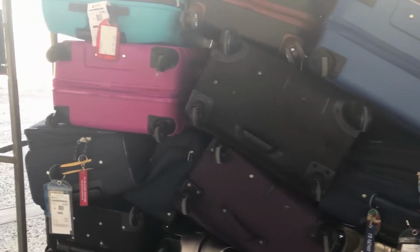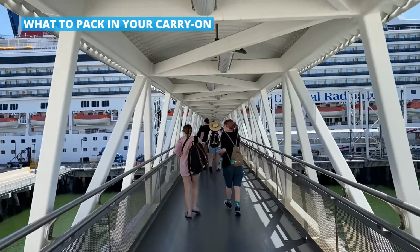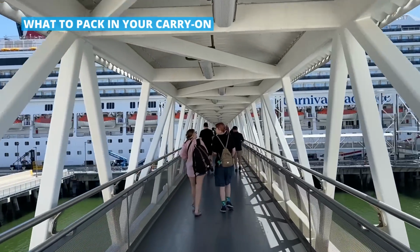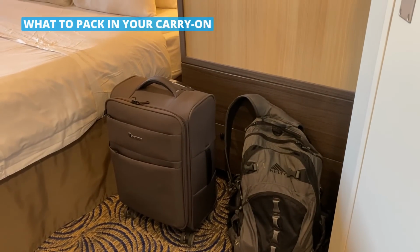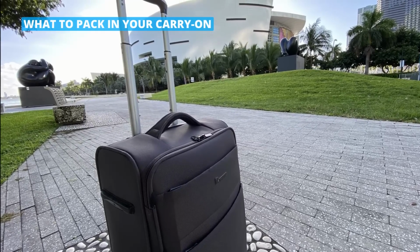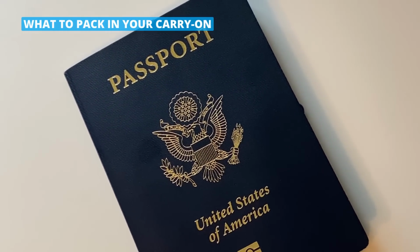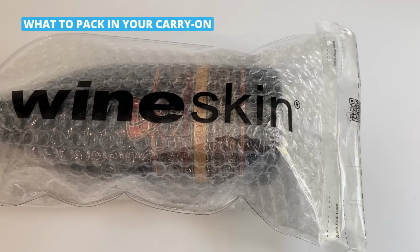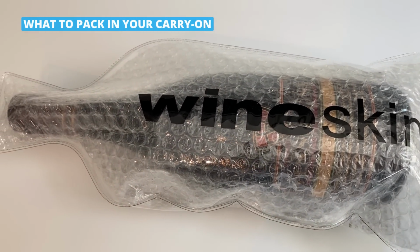Now, no matter if you let the porters take your bags at the terminal, you should always board the ship with at least a carry-on bag. This carry-on needs to have anything you might need for the first day, plus anything that's important and you don't want out of your sight. Check bags are delivered to your room that evening, but bags do get delayed or even lost sometimes. That means you'll want things in your carry-on like a change of clothes or boarding documents, any medications that you might need, and of course your passport. And if you're bringing on liquids like wine or champagne, you should also pack those in your carry-on. The last thing you want is for those to accidentally break in checked luggage and just soak everything.